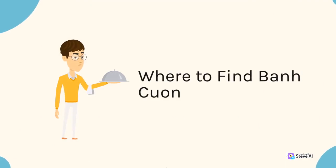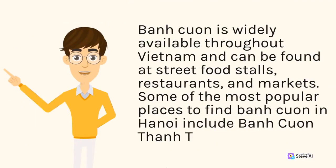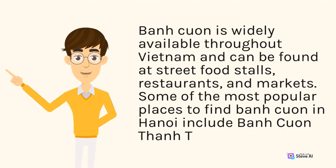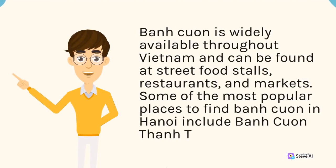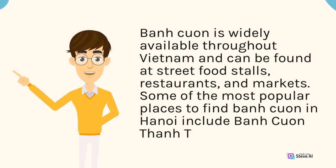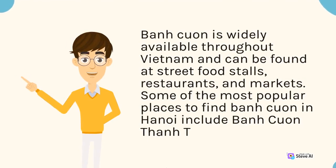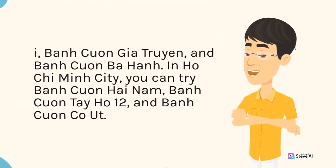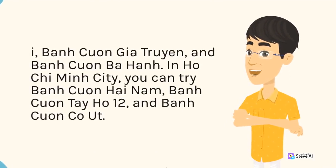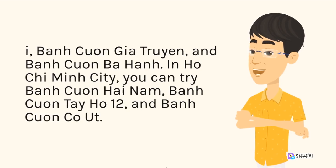Where to find Bánh Cuon? Bánh Cuon is widely available throughout Vietnam and can be found at street food stalls, restaurants, and markets. Some of the most popular places to find Bánh Cuon in Hanoi include Bánh Cuon Ton Thi, Bánh Cuon Gia Truyen, and Bánh Cuon Ba Han. In Ho Chi Minh City, you can try Bánh Cuon Hai Nam, Bánh Cuon Tay Ho 12, and Bánh Cuon Coat.